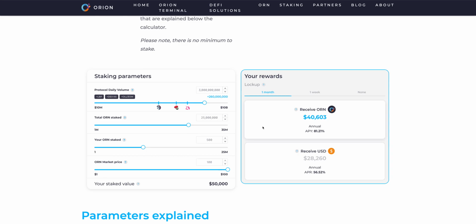I like this staking calculator. By all means, have a look further into the projects yourself. Do your research before you invest, is my advice.